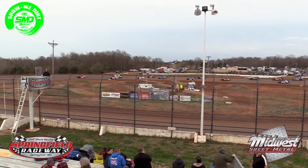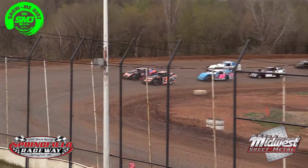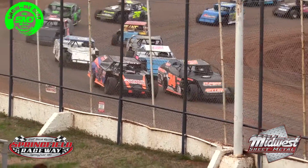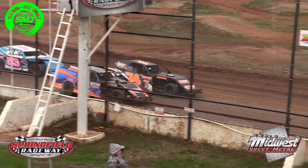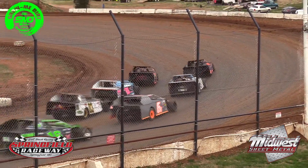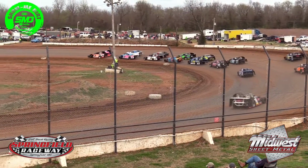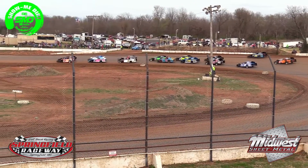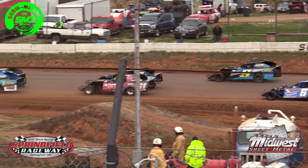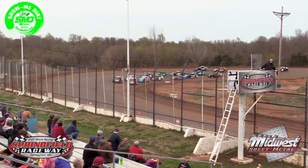And a little bit ugly on the start there, and Ronnie Williams says no start, so we're going to try it one more time. And I tell you what, we've got some good cars in this field right here that are not going to make the A main. Jared McIntyre, after being DQ'd in the heat race, is having to start deep in the field along with Gary Krebs, Tim Mullins. Several good race cars way back at the back.